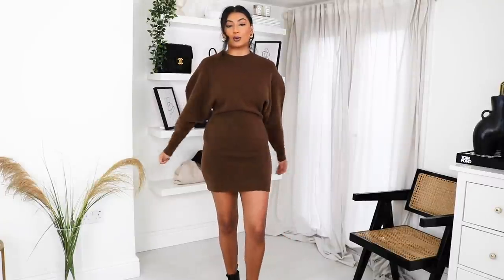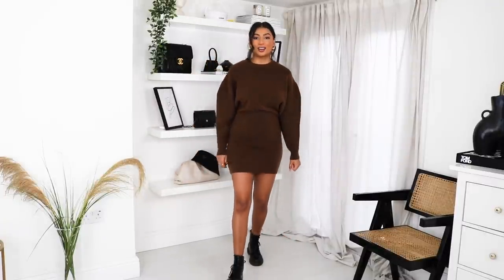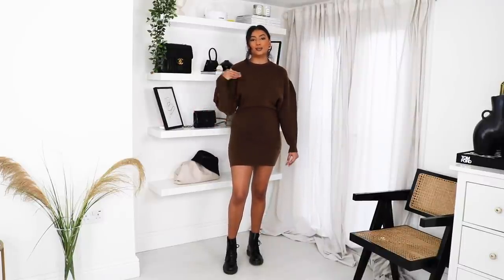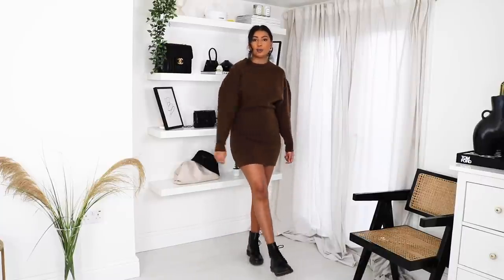Pop on a pair of tights if your legs get cold, but for me, I kind of love just having my legs out, and I try avoiding tights where I can. And also, where I live in England, the climate is not that bad. It only gets really cold in January or February. So right now I could go out with this if I had a coat on. But yeah, I think this is a really gorgeous knit dress.